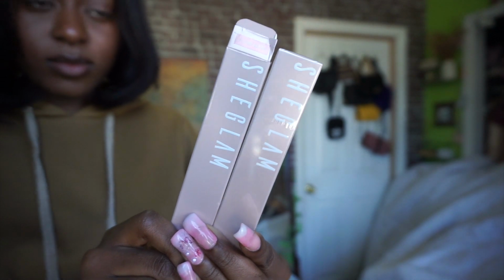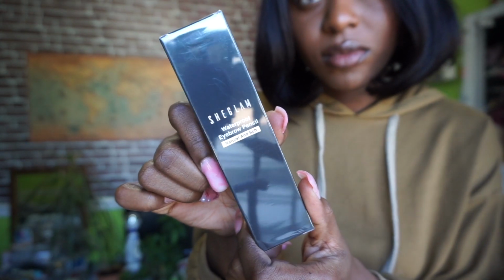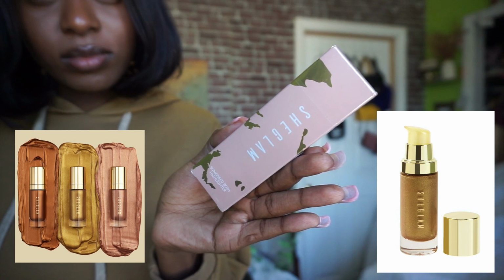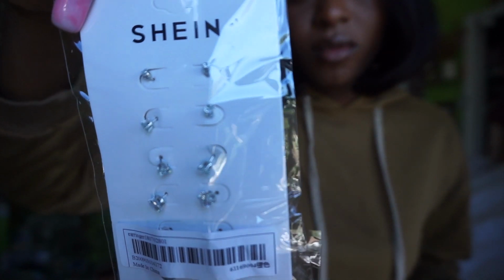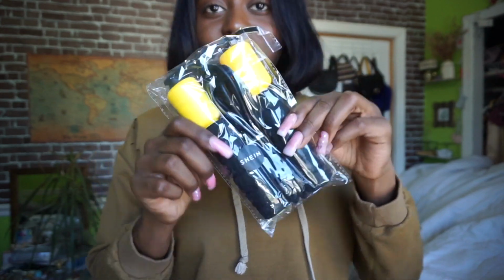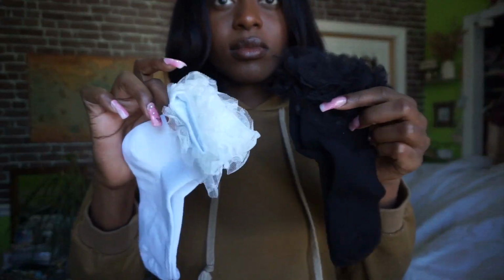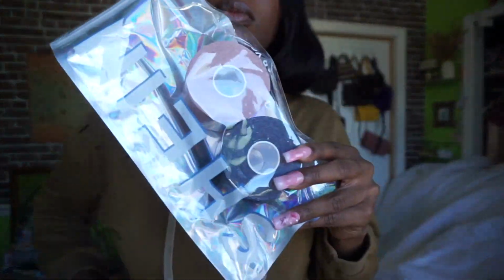I got some eyebrow pencils to try out and they're actually pretty decent, but this waterproof one, I don't like the color, so I don't know about that. I also wanted to try this body highlighter, but I haven't tried it yet. These nails, some earrings, some more earrings, jump rope, random as hell, but I said I was gonna start jumping rope because I need to get active. Ask me how many times I used it. Once. Socks and some boob tape to hold up the girlies.